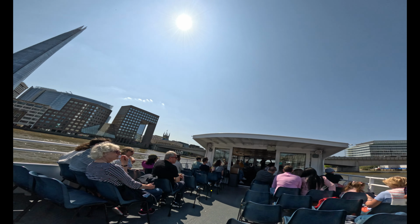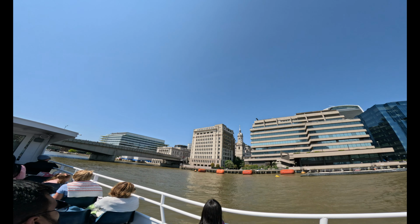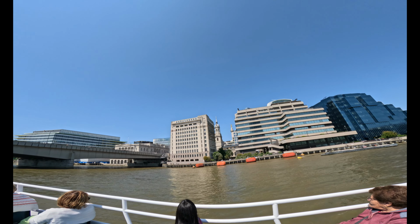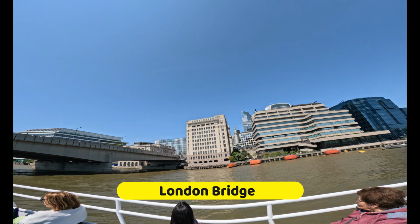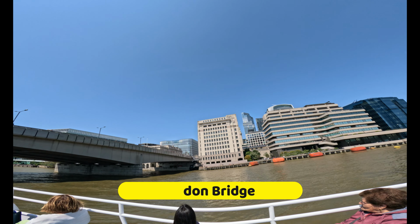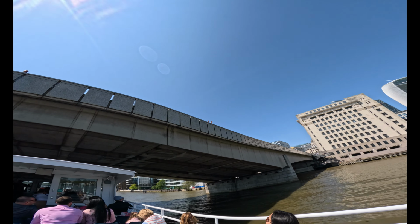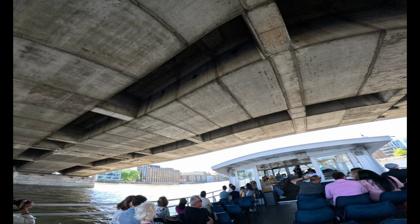The Monument was designed by Christopher Wren. It stands 202 feet tall. If we were to lay the monument down in an easterly direction, heading behind us, the top of the monument would stop at the doorstep of a bakery in Pudding Lane. That's where the Great Fire started. We're now passing through London Bridge, the fifth bridge to span the river on this site. It was opened by the Queen in 1973.